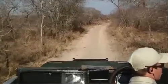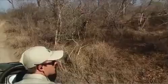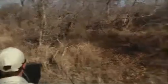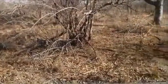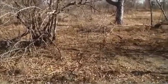Okay, Corin giving us an update. Sure, buffalo has been dragged off somewhere. Nowhere to be seen. There's nothing here. There's just old stomach matter. Just have a quick scan around. The carcass has been pulled somewhere. And don't know. Can't see anything. Cannot see a thing. I'm sure the hyenas must have come in.